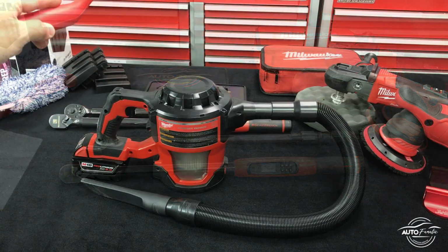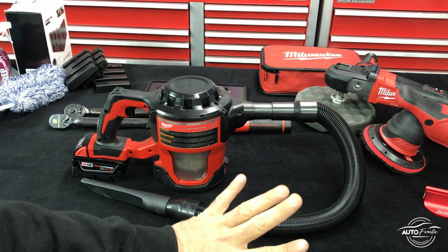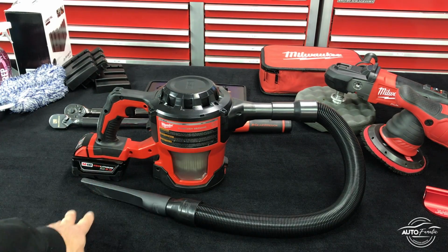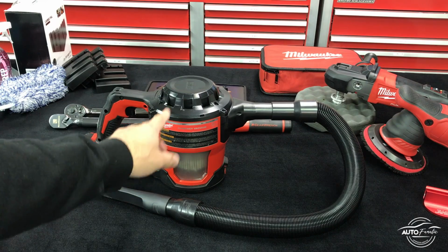Next is the M18 powered miniature cordless vac. This thing is phenomenal. This is one of the best $99 things that I've ever bought in my life. Me and Miss Autofanatic use this vacuum every single day. I use it in the garage.